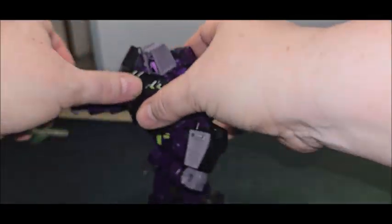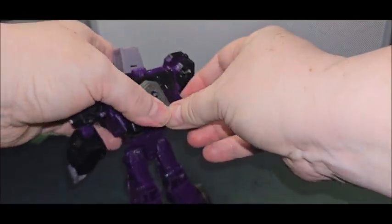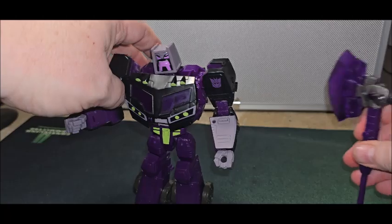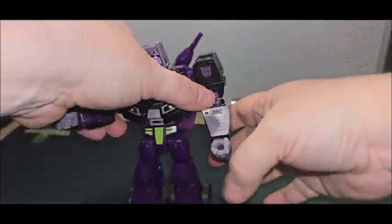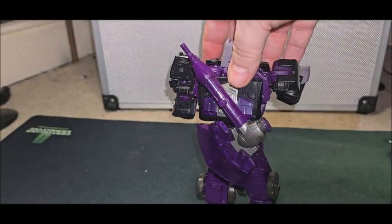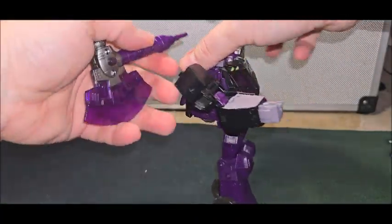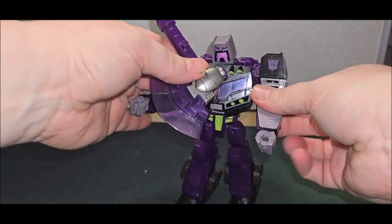Wrong way around, there we are. Yeah, so it just looks better on the back. Like I say, weapon storage. You can use one of these posts there, and you can put it on his back, and you can have it like a thing like that, which is really cool. Or you could, let's see if you can do it. I've not actually tried. You could see if you could do it yet. But let's see.